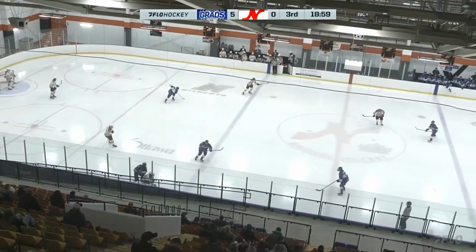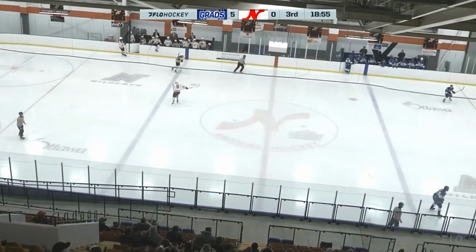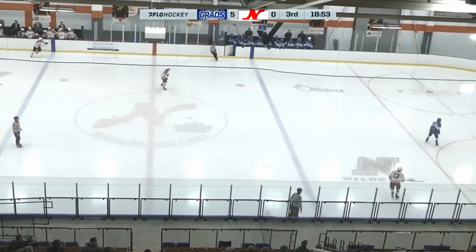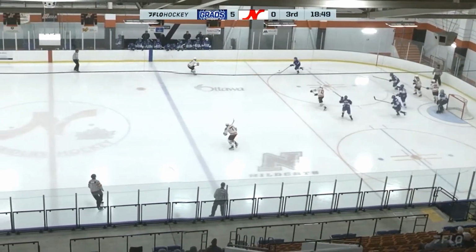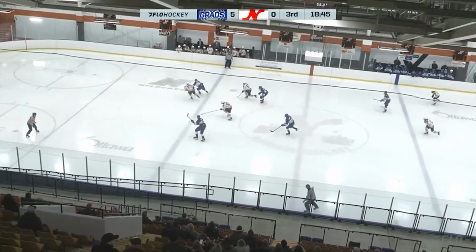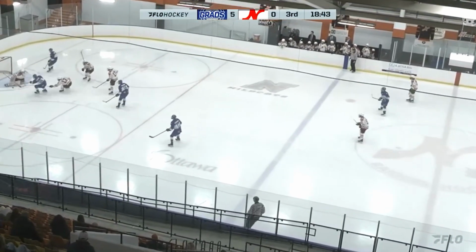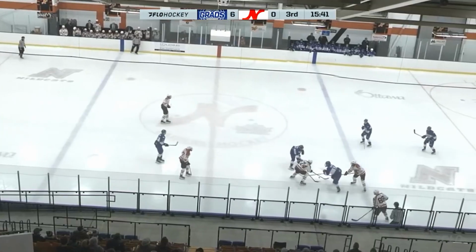Up the wall to Smith. Smith, he's being hounded, gets it ahead to Benoit. Benoit into the zone, he centers it. On the backhand, Friel just sends that one wide. Back to Friel. Gonna drive that one to the front of the net. He was tied up. Johnson now gets it out to center. Sebi Johnson around Thompson. Johnson across to Smith. They score. Caesar in the neutral zone.